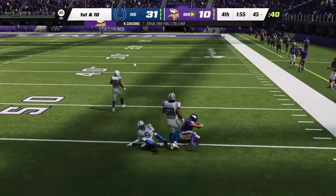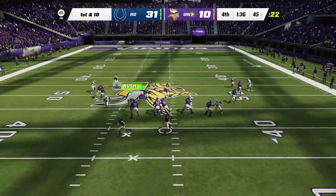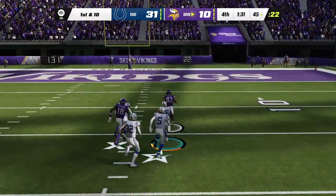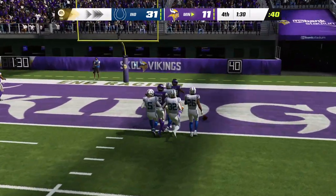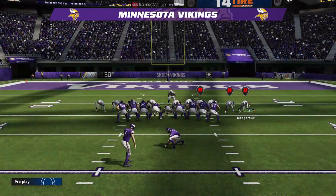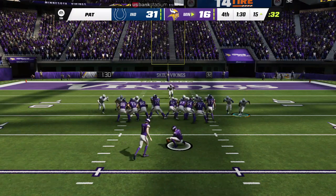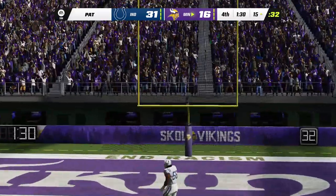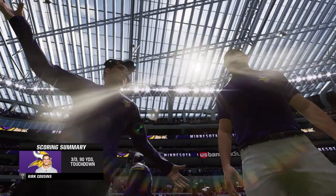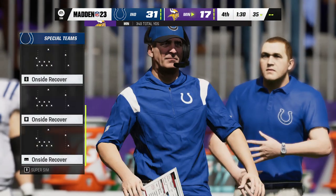Oh, a leap, and he will make the catch. They're going to need to get up and set in a hurry. Cousins on first down. Oh, he's got a man wide open, complete. He's got room at the 30, down to the 10. Touchdown, Vikings. Jalen Naylor, 55 yards. And the Vikings have got it back to a two-score game here in the fourth. Joseph connects on the extra point, and the lead will be cut down to 14. Just a four-play drive that time, and it all culminates in a touchdown for Minnesota.